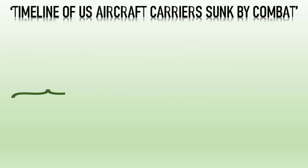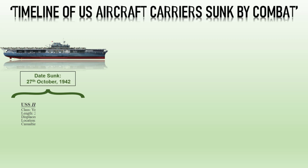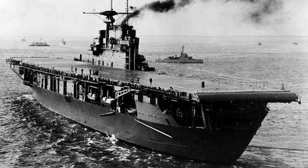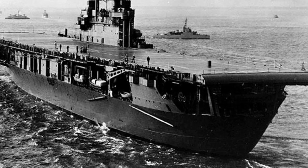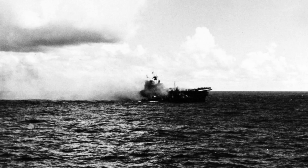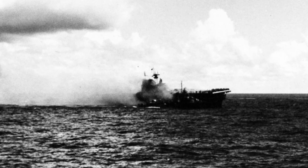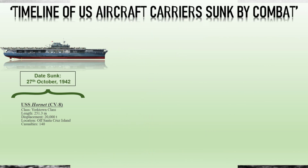USS Hornet CV-8. She was a Yorktown-class carrier that was crippled by Japanese torpedo and dive bombers. On 27 October 1942, she was sunk by torpedoes from Japanese destroyers Makigumo and Akigumo, serving for only 1 year and 6 days. The Hornet was the last American fleet carrier sunk by enemy fire in World War II, though other smaller carriers were also lost in her battles. Her wreck was located in late January 2019 near the Solomon Islands.